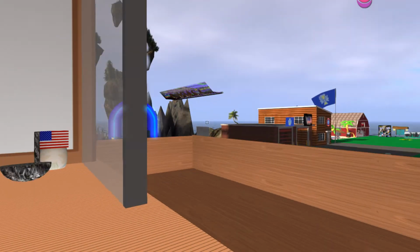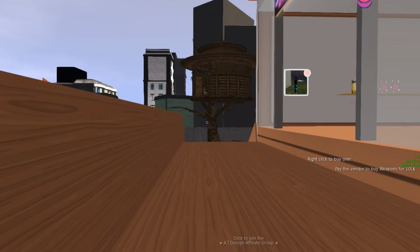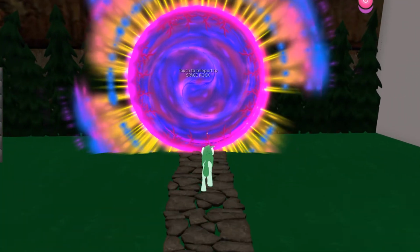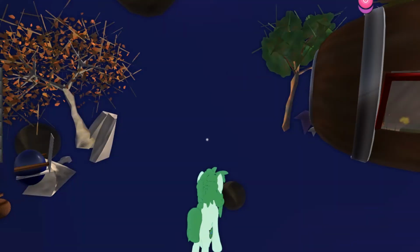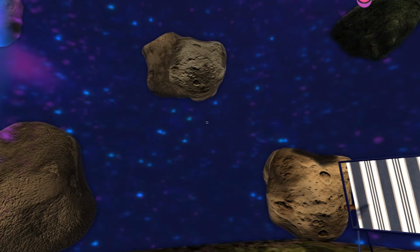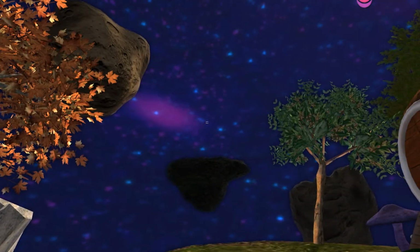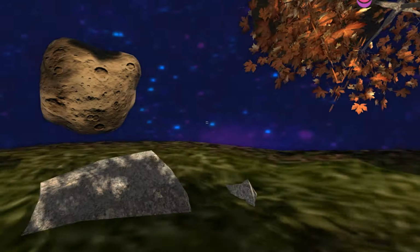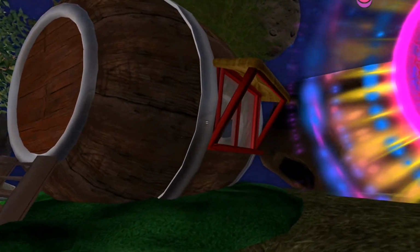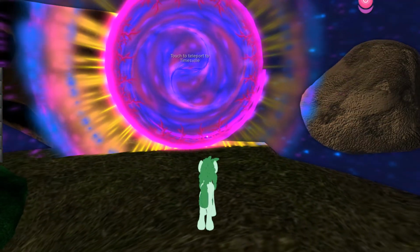Alrighty, can see a nice view of the floating islands over there. Space rock. Okay, well, it looks like a neat place, though it looks like it may be somebody's home. So I'm just going to look at the outside here and refrain from going inside. Gives me a little bit of an Inspire Space Park feel to it, to be honest. Okay, we can go ahead and head back now, I think.